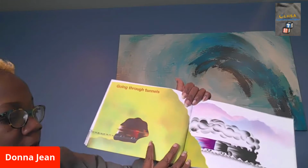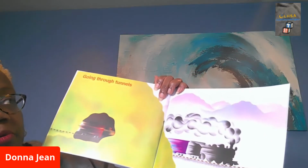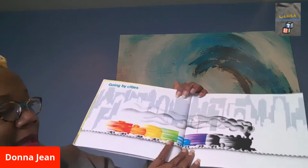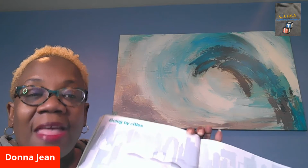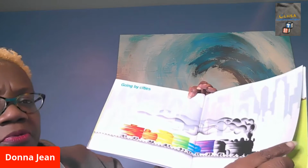Going through tunnels. Tunnels are like big holes that have been dug in the side of the mountain. So when it goes through a tunnel, it's going through the mountain. Going by cities. So if you live in Hazel Park, Oak Park, Ferndale, Pontiac, that's a city. So the train came through your city.